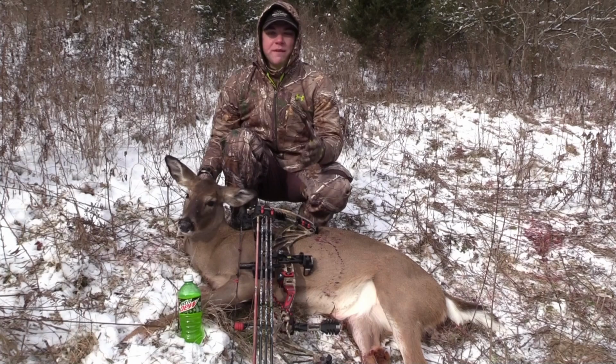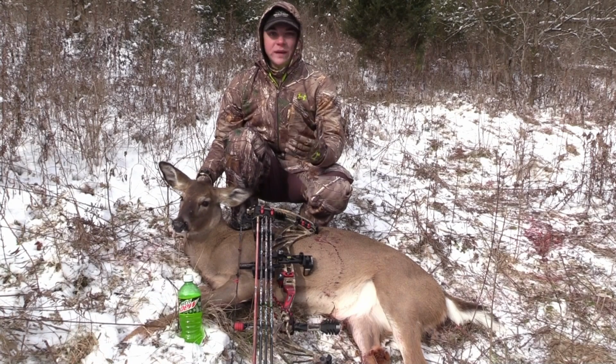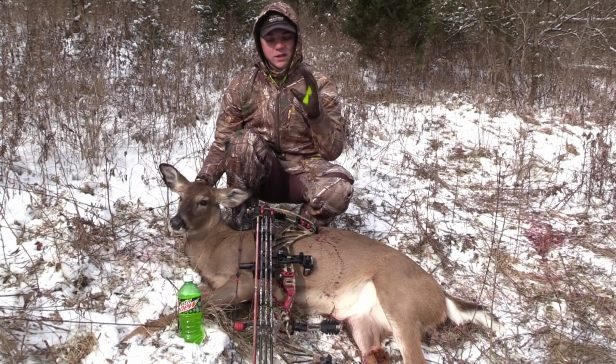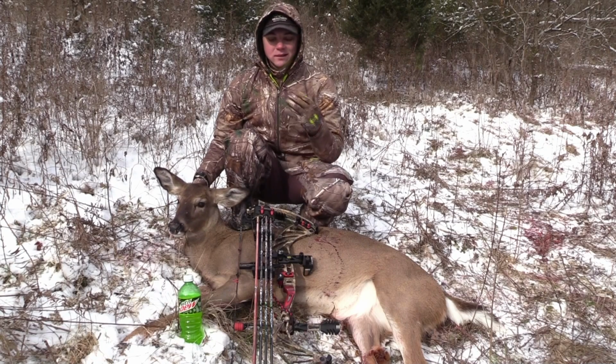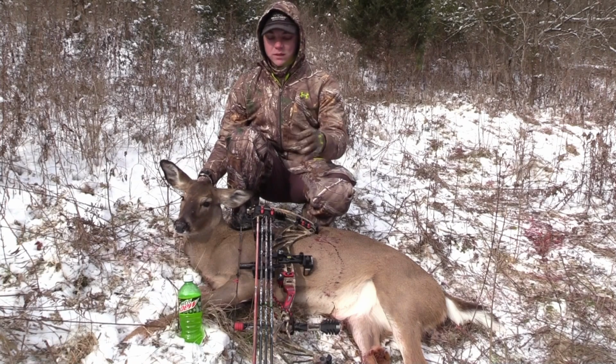Well, here it is, January 5th, and I'm finally behind my second doe of the season. I was holding out to try and kill a buck, but with it being a week away from the season close, I decided, you know what, we've got really high numbers here. We've got a lot of does, a lot of yearlings. Let's do the more mature thing. Let's take a doe for management purposes, and that's what I did.